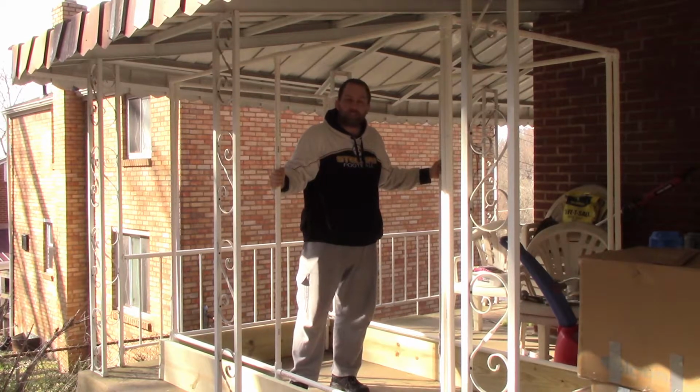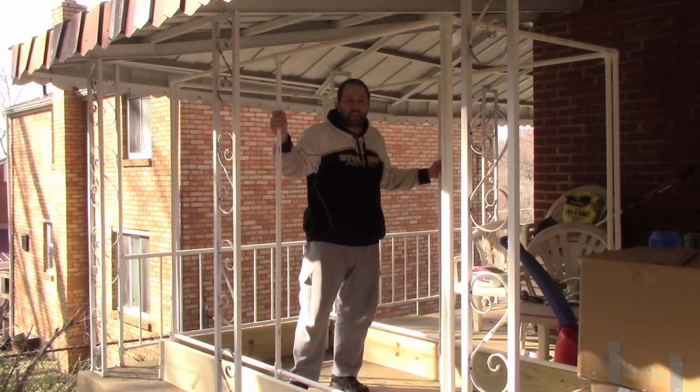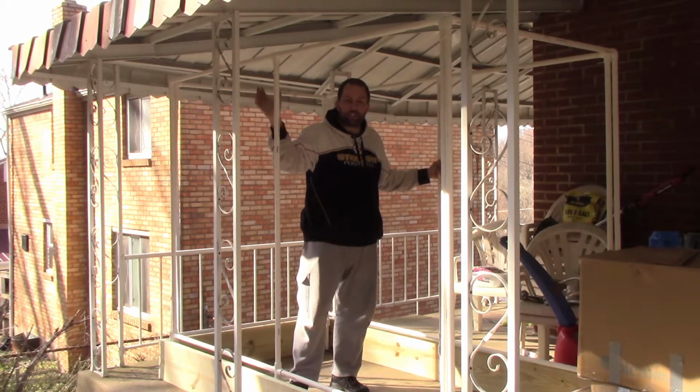The PVC material, in my opinion, made a very good material to build this out of. It was easy to cut, wasn't very expensive. Like I said, I showed you the list of expenses and the materials that I bought, and all in all, I think I'm pretty happy with this. I know it'll get even more sturdy once I put the chicken wire on.